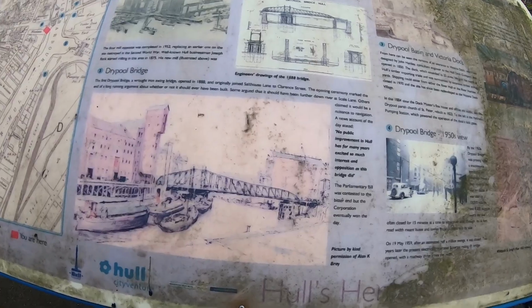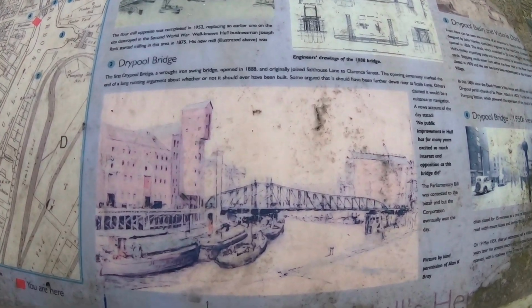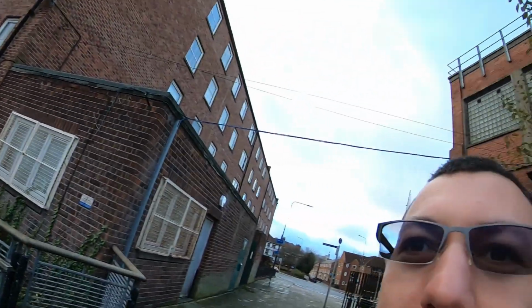So as you can see, it used to be quite a nice part of town, the fort and bustling activity everywhere. But hey, I guess these are the times we live in.